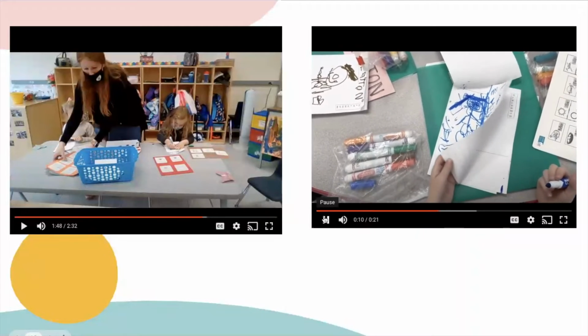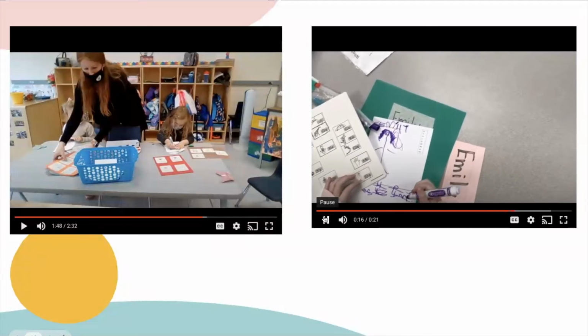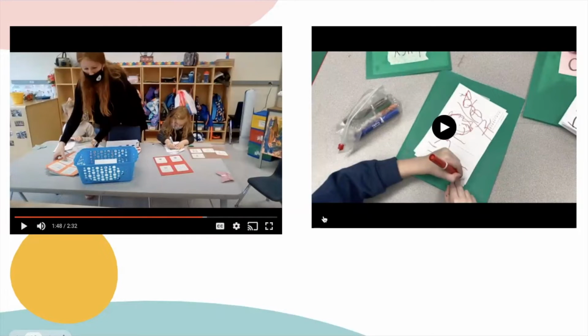This student has a lot of words to write. And then this is our sound map that I was discussing. So that student obviously did not need a sound map before that had initial and ending sounds. And now this student is using the sound map because that's where she is developmentally, and we are meeting her right where she is developmentally. And she's sounding out her words. And this student, again, is just beginning her initial sounds. And she kind of has gotten stuck and she's waiting for some more support.